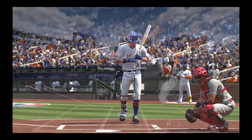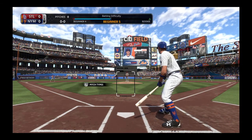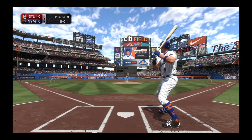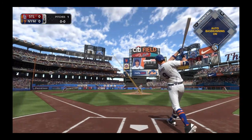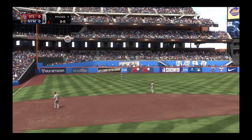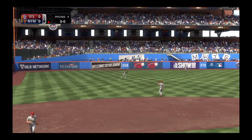And here's the former first-round draft choice, Brandon Nimmo. He'll lead things off here in the bottom half of the first. First pitch coming. Here it is. That's lifted the other way out to left. There to handle it is Ozuna, and there's 1 away.